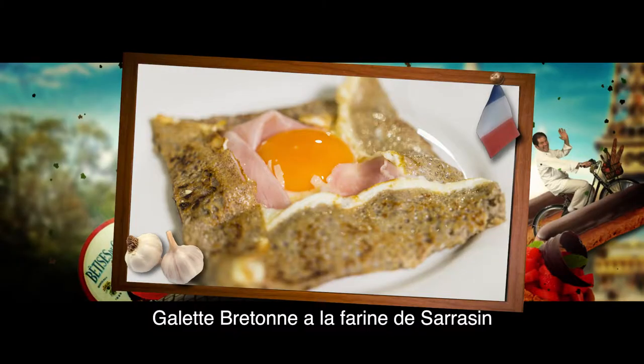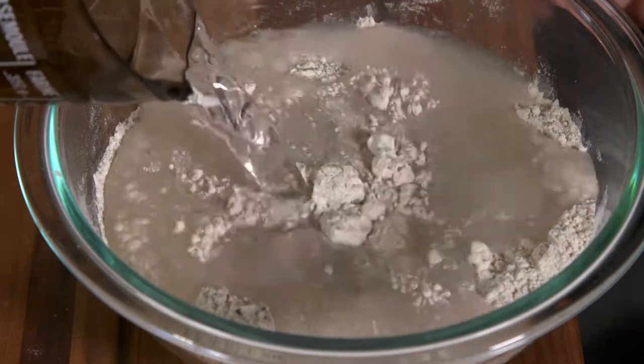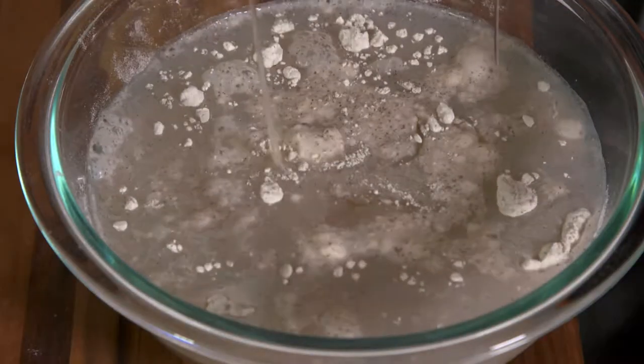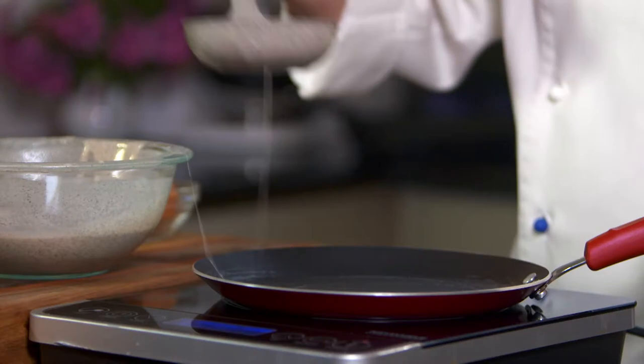This savory pancake called galette is made with buckwheat flour and is the most popular specialty of Brittany. In a bowl, I place some buckwheat flour with water, an egg, and a little salt and pepper, and mix until very smooth. I cover it and rest it for at least 1 hour.